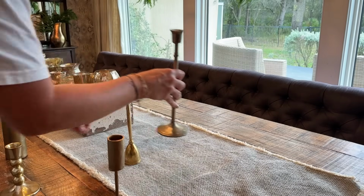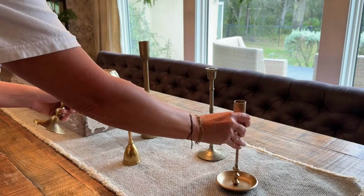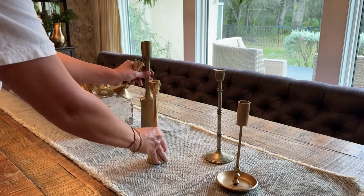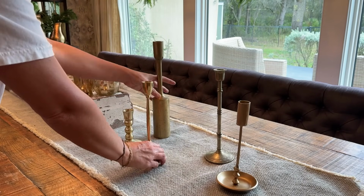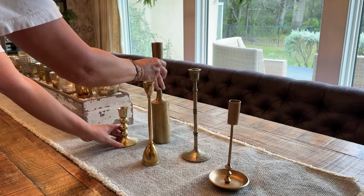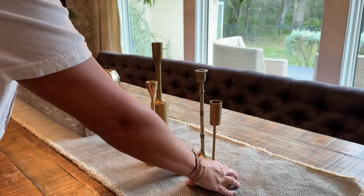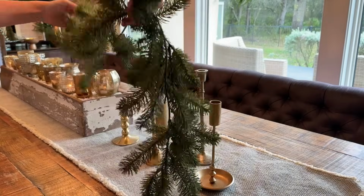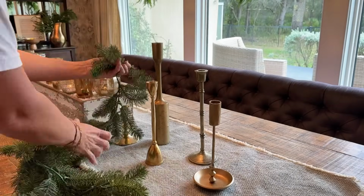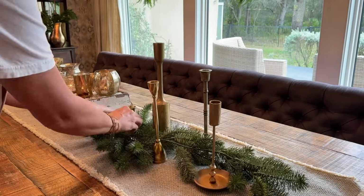Let's move on to actually setting the table and finishing the centerpiece. Every day I love just the wooden box with the votives, but when we sit down and have dinner over the holiday, I wanted to share with you guys what I want to do. So we're going to do all different heights of taper candles. I love the theme of the gold, and year after year, I have so many taper candle holders, you guys.